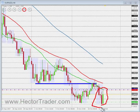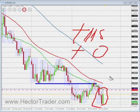Anyway, I don't want to get into detail with this trade because, like I said, I'm recording its own individual video. So plus 115 pips on the first half of the trade, and the second half is still at break-even, but still in the trade.